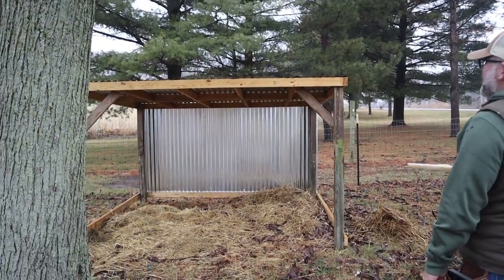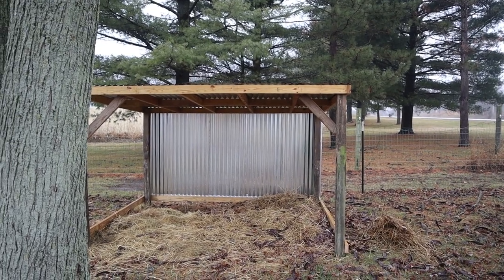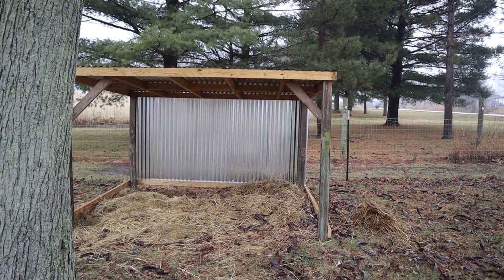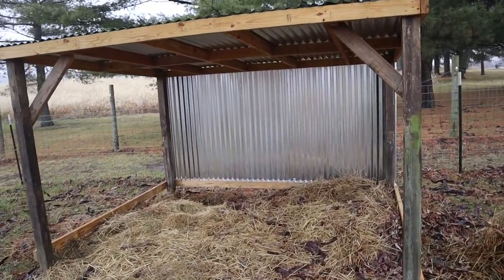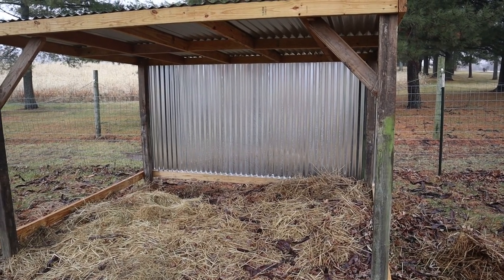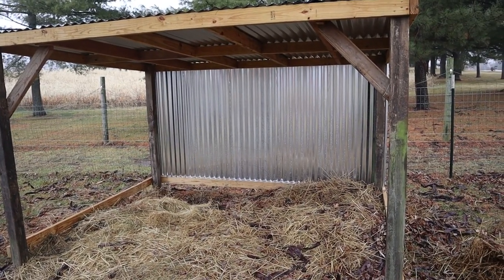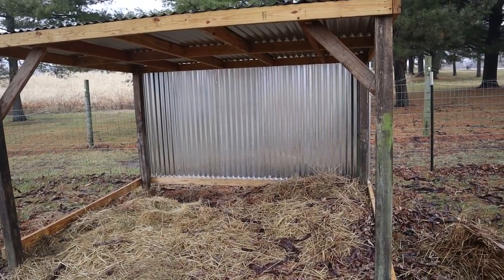All right, three-sided sheep shack. Can we call it the sheep shack? The sheep lean-to. The sheep what? It's not a barn. Windbreak. Windbreak, yeah. The sheep windbreak. The funny part is we're not even sure if the sheep will be staying up here long term, but we think we'll always have something up here. So we'll probably be building another one of these in the back, which I will show you another time because we're kind of changing some things around.